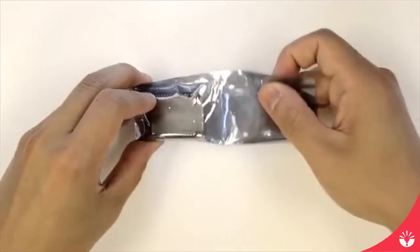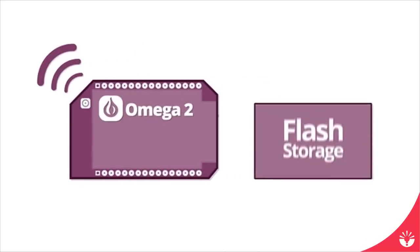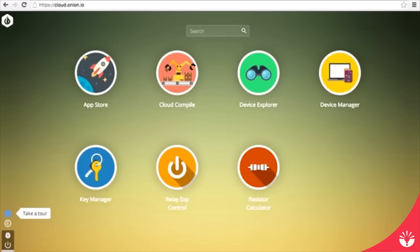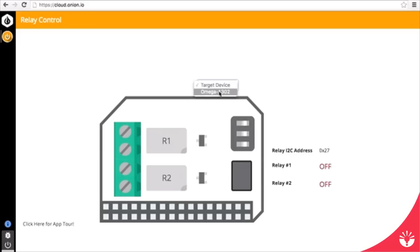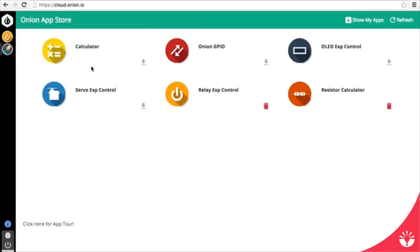The Omega 2 works out of the box. It comes with built-in Wi-Fi and onboard storage, so it comes to life the moment you power it on. The Omega 2 is familiar. You control it with apps just like your regular computer. We even have an app store so you can discover apps created by the community.